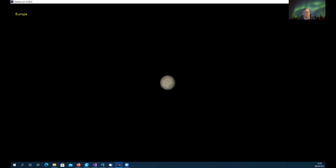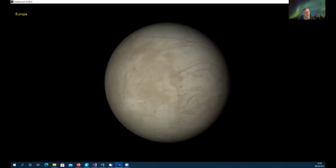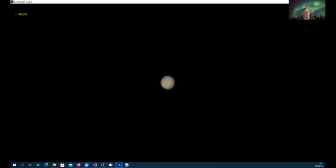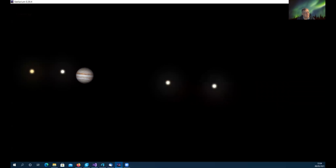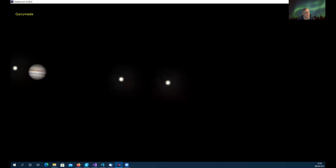Second moon out from Jupiter of the Galileans is Europa. Fascinating because it's covered in ice, which has these grooves or cracks in the surface that's letting some sort of organic material escape from a briny ocean that's kept warm by geological activity underneath the surface of the ice there, a protected habitat possibly for some form of alien life. Highly probable in my view.